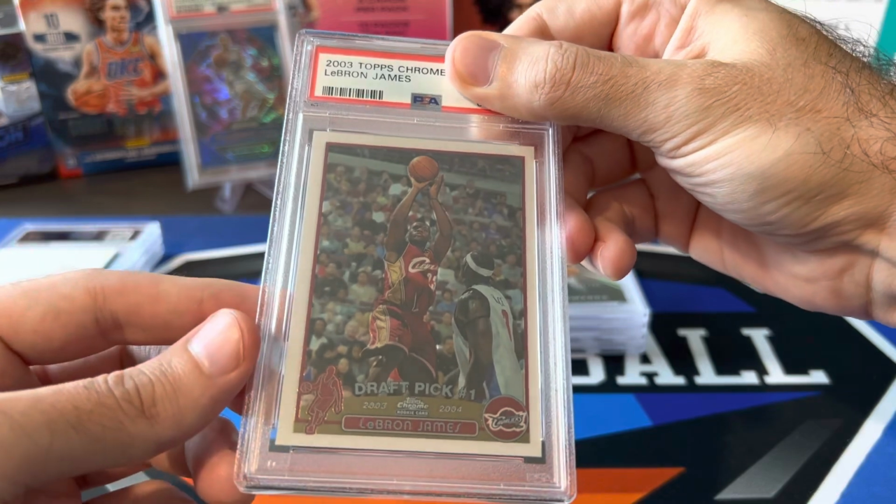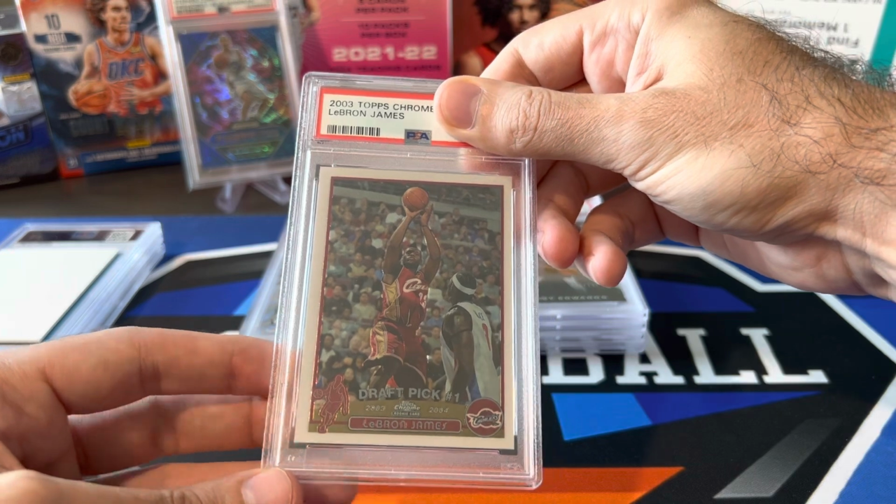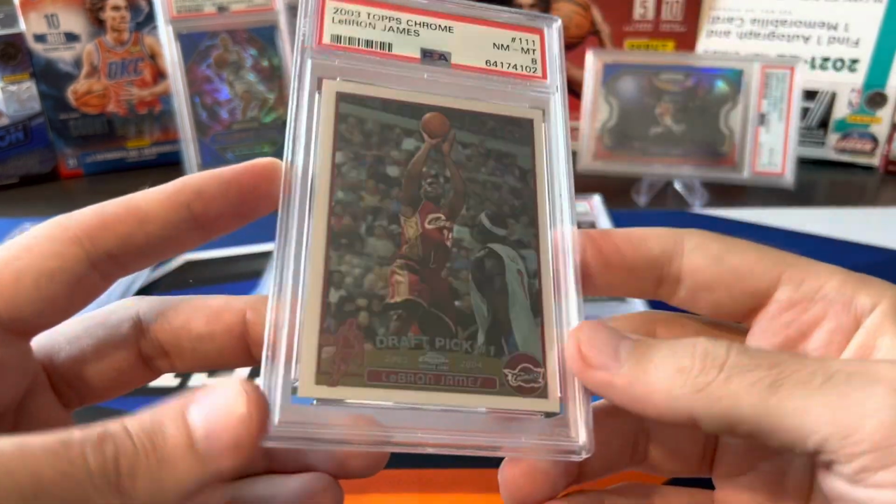So maybe with the slight surface issue. Centering, I think I guessed maybe an 8 on this one. Let's see if we guessed right. Oh, there we go. Another 8.